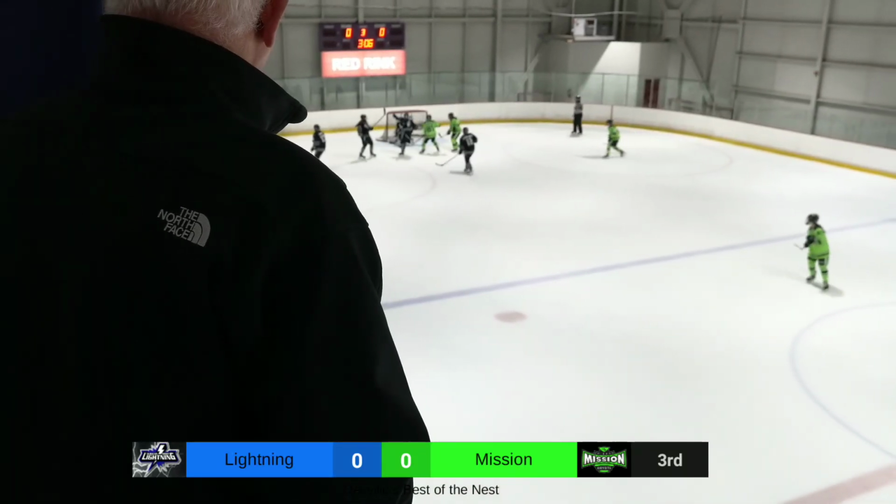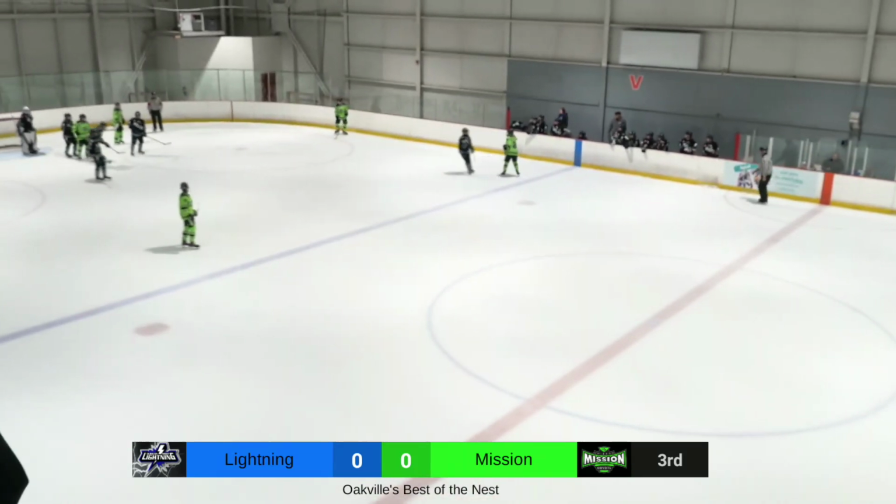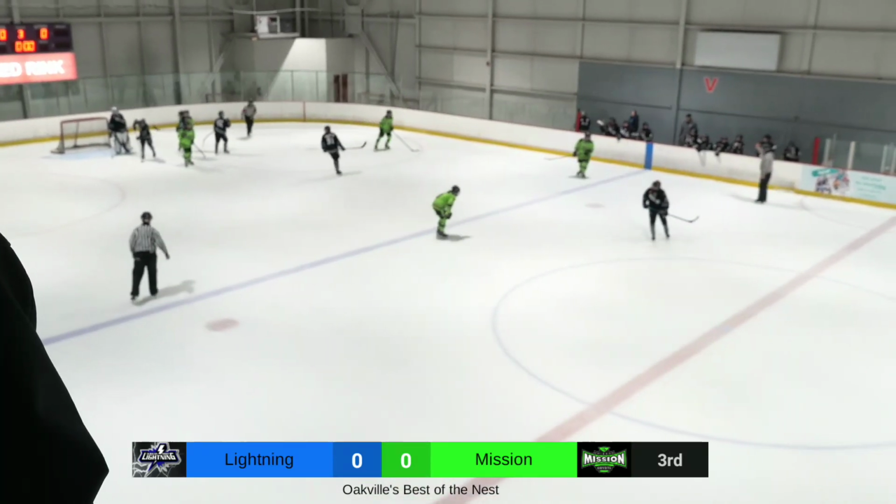Picked up by Bessie. Bessie sends it over to Sell. Sell, left point, fires one. Over the right wing corner for Helen Lane. 2 seconds to go. Out to Bessie, right point. And that sound is the end of the game.